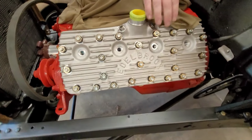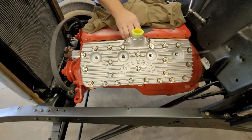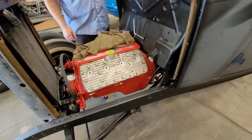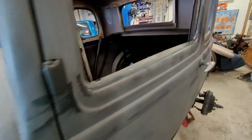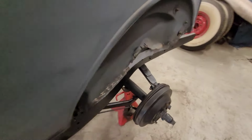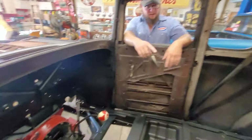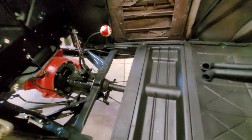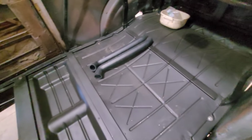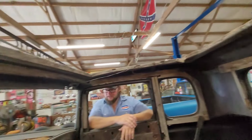Yeah, this is a brand new flathead. It's totally fresh. Well, you can't see it there, but it's got an Iskenderian cam in it, and I put the whole floor and everything in it. Did all the subrails, did the cross members, riveted it all in like it's factory. Wow, that looks good back through there. Thank you. I got all the wood in. It's a lot of work.